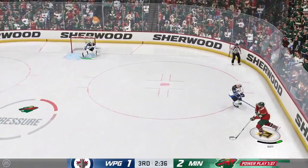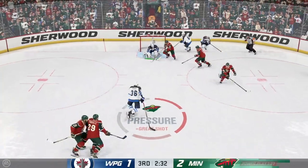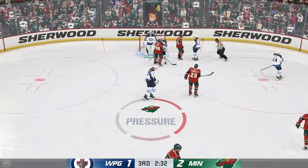Listen, James, the game is never over. Yes, you're trailing. It's late in the game, but anything can happen. And a spark right there with that hit. Just looking to ignite and get something going.